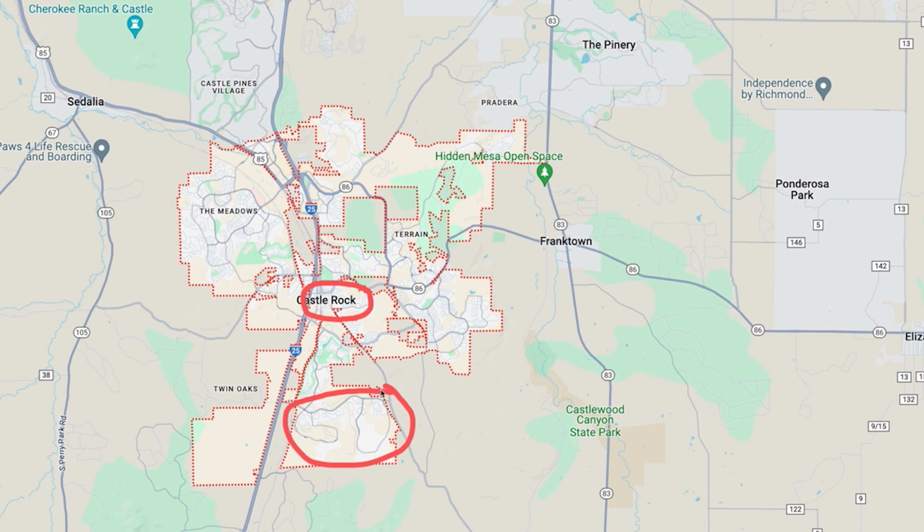Now, there's tons of different neighborhoods throughout the city, but most people say they live in the Meadows or they live in the Terrain, which used to mean which side of the highway that people lived on, because that's kind of all it used to be, other than some of the older parts. But now we have Crystal Valley. And there is also all of that area surrounding downtown, which has been there for a while. That's where most of the older homes sit.